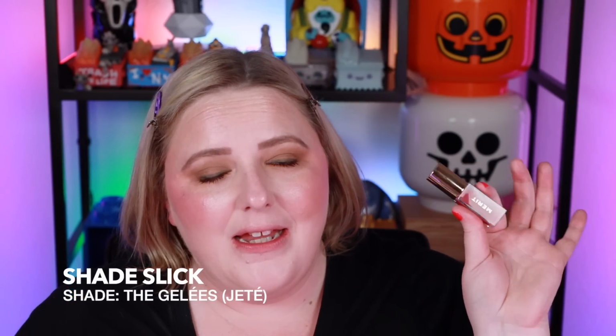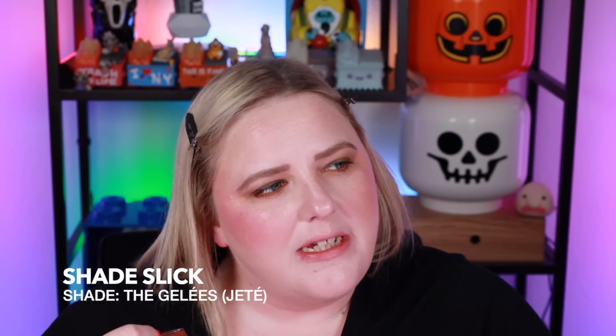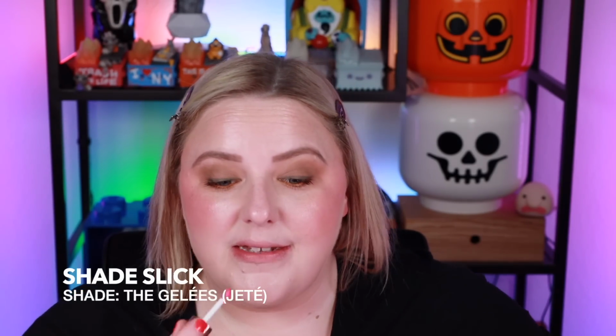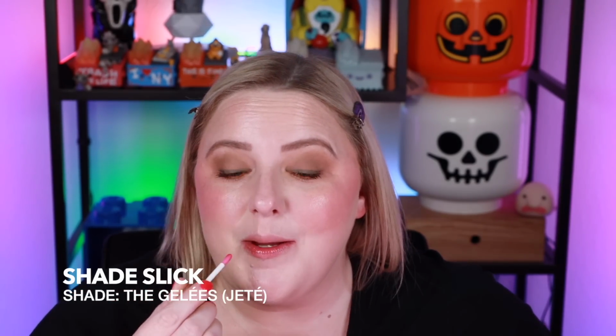So besides the serum, my second favorite products are the lip products from Merit. First of all, the Jeté lip oil. Their lip oil is amazing. It's comfortable, it's hydrating. It doesn't dry down, it doesn't get weird. It basically looks like my lips, but better. And this is definitely in the top 5 best lip oils of all time. It just is.